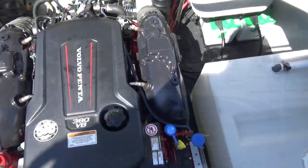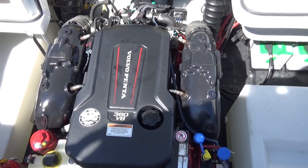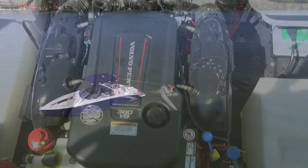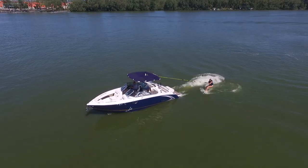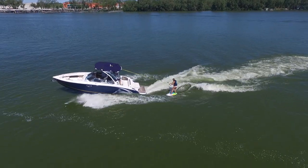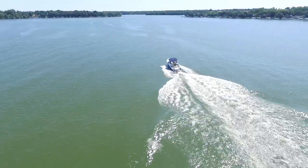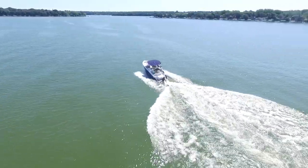Let's talk about what's the meat behind the Cobalt here. What do we have for a motor? This one has a 380 horse Volvo in it. That 380 is very impressive. The times to plane are very quick. No bow rise, of course. Right. We all know about the Cobalt. Also, the acceleration with the 380 Volvo, it'll set you back in your seats, man.